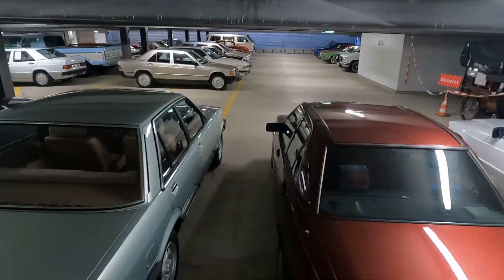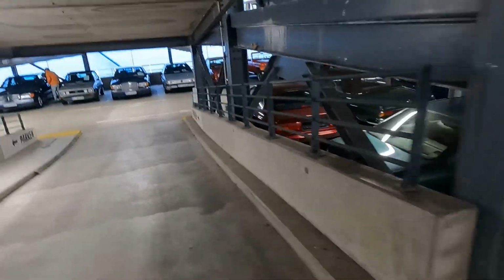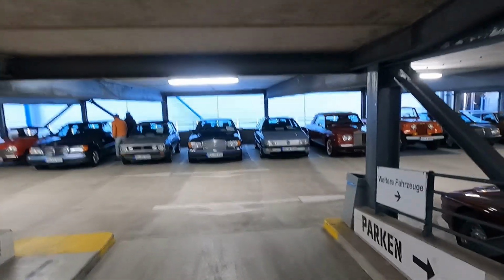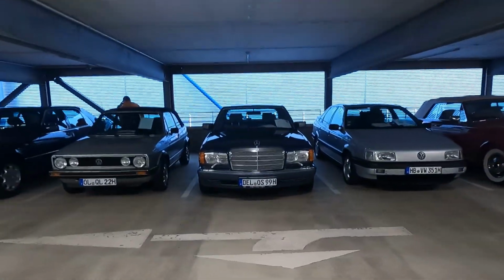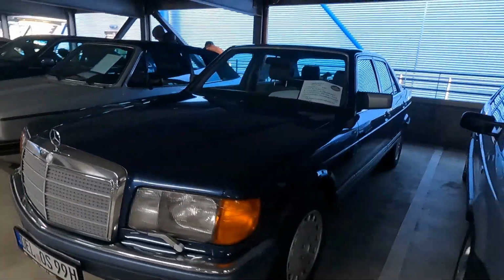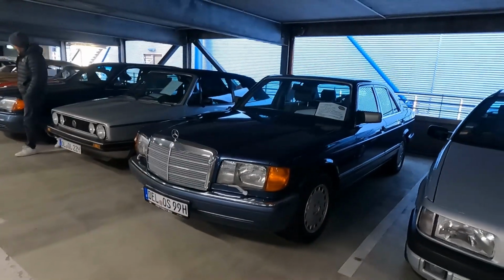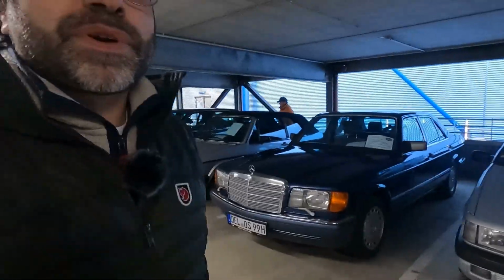Let's peep in here. Let's take a look. So this is the typical Bremen stuff. So you have a lot of old Mercedes-Benz cars, such as this beautiful Mercedes W126 Series S-Class. It's a 300 with cloth seats. I'd always prefer cloth to leather.